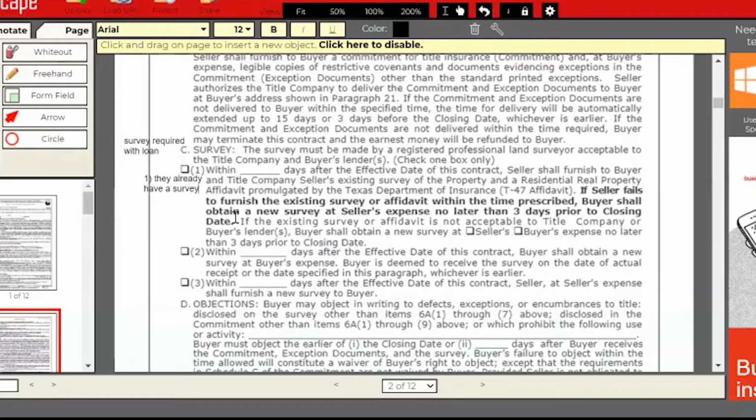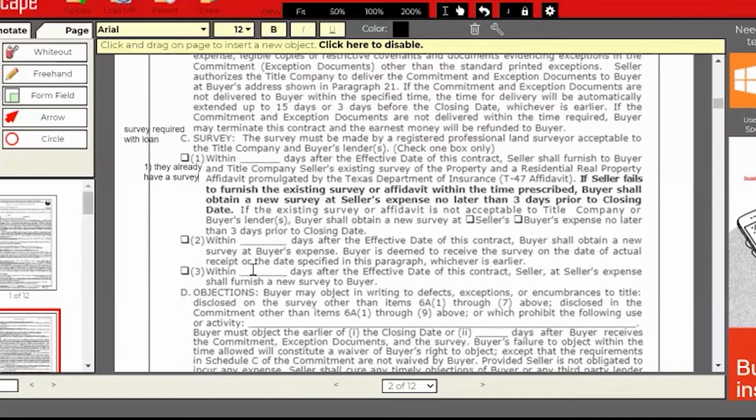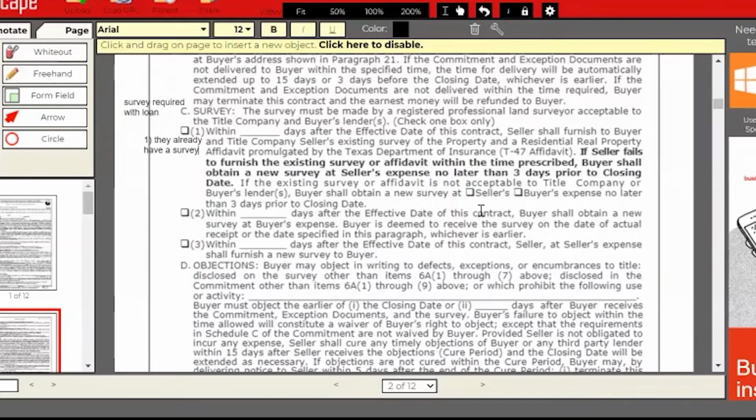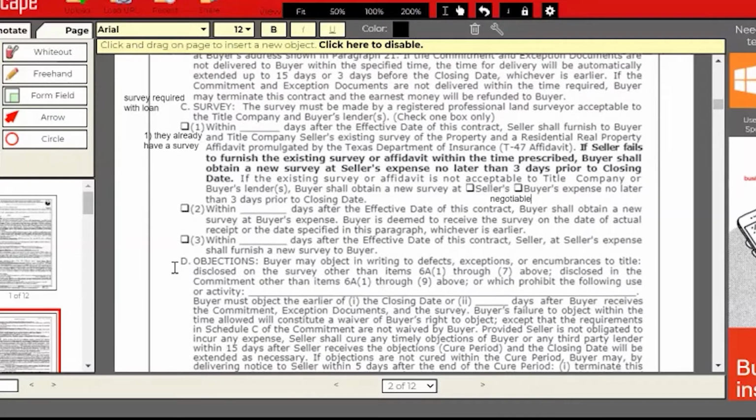That means they told us they had one, they didn't show up with it, so they're responsible for buying another one. Now, let's say they gave it to us, and I'm still on the first box here. It says, if the existing survey or affidavit is not acceptable to the title company or the buyer's lender, buyer shall obtain a new survey at, and this is a negotiated item, who's paying for it, buyer's or seller's expense. So basically, they gave you a survey and a T47, and the T47 said we added a pool, and that's not on that survey. Your lender might say, nope, we need another survey. So then it's who's paying for it.